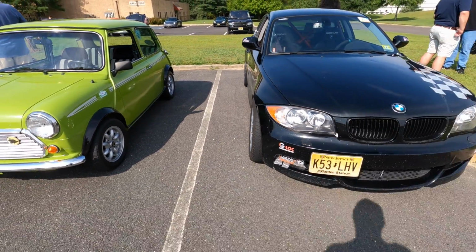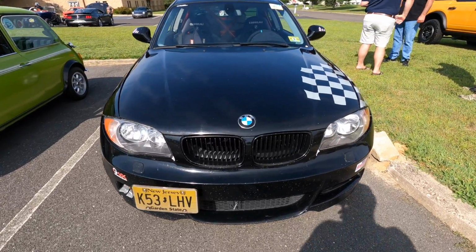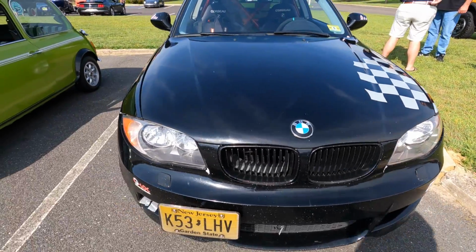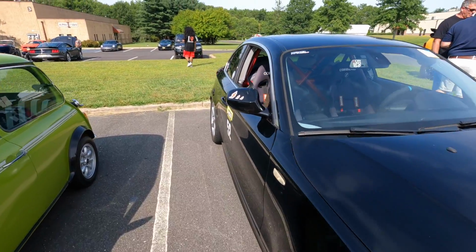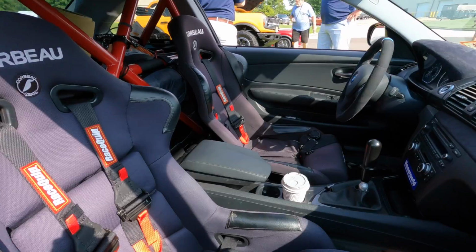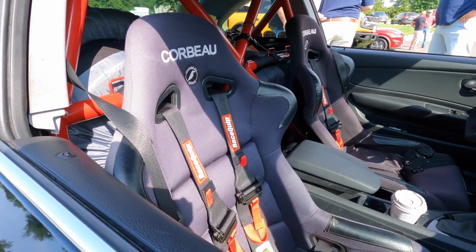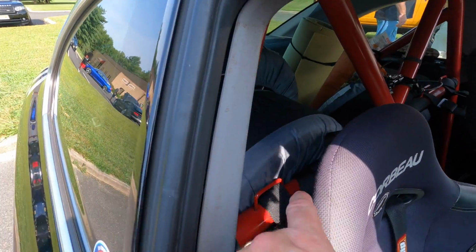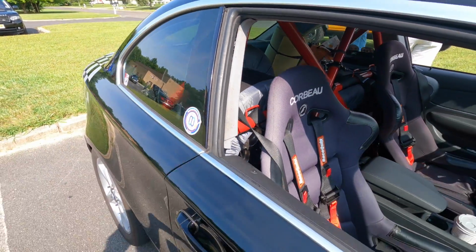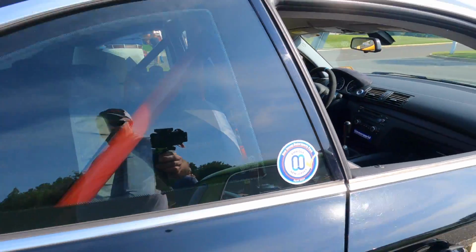And then, gotta love this 1 Series from BMW. A lot of rash on the front. This thing has seen a ton of track time. Gotta love that, because you look inside of it and it's set up for the track, what it's meant for. So manual transmission, racing seats, harnesses, roll bar, and you know he's serious. He's got tires in the back of it. I love that. So BMW CCA member, just like myself.